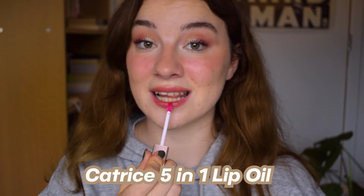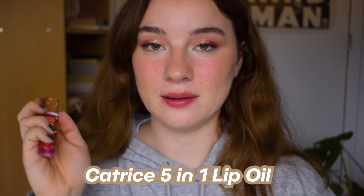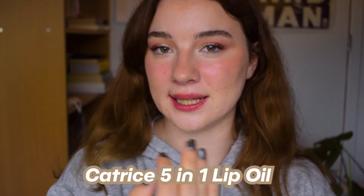Also, a beautiful gloss that I have on my lips right now, but I'm going to reapply it, is the Catrice Lip Oil. This is more of a lip oil, so it's a little bit more glidey, and it looks very high shine, as you can see on my lips right now. This is also not tacky, not stringy, and it's a beautiful color. I think this is called Raspberry Glow, and it's very affordable and very beautiful. So if you're looking for a good gloss, that one is one of my favorites.